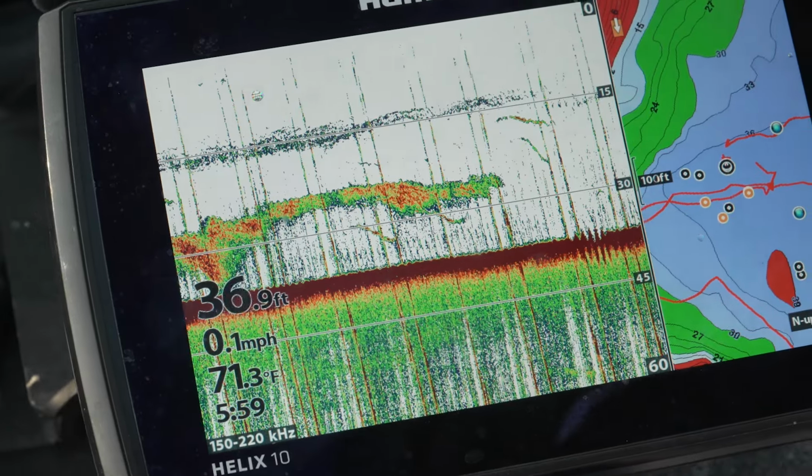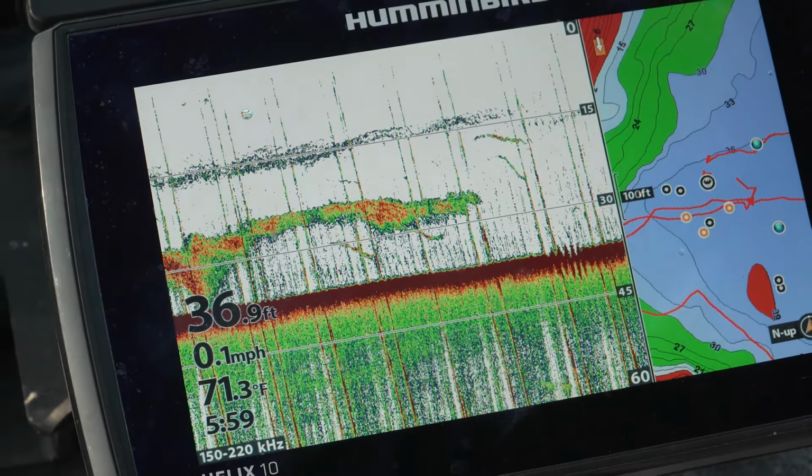We can already see some fish on 2D. There's a bunch of bait in here, so got pretty high hopes. We've got a couple hours tonight. I'm out with Ian and Drake today. Let's see if we can't get a king in the boat.